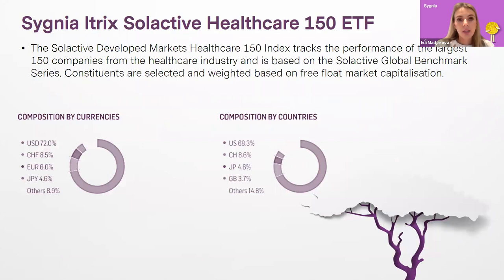What you can expect in terms of exposure to various countries. As much as the ETF is 100% global equities and all of these companies are healthcare companies, the risk of the fund is lowered in the sense that it is still a very diversified group of companies. So it's not as risky as investing in a single share. You're buying one instrument, you've got exposure to 150 companies. So the risk is spread across the fact that you are tracking the performance of 150 companies.